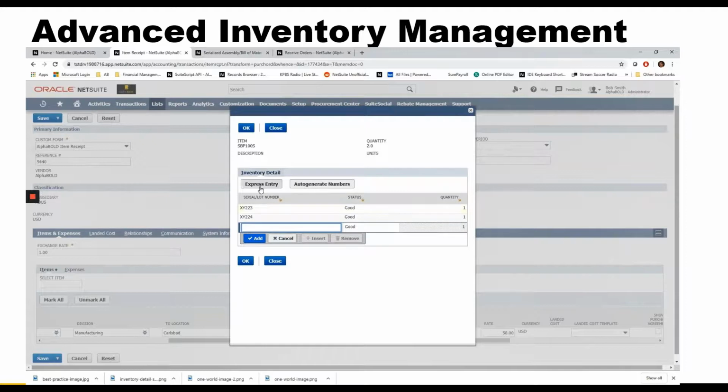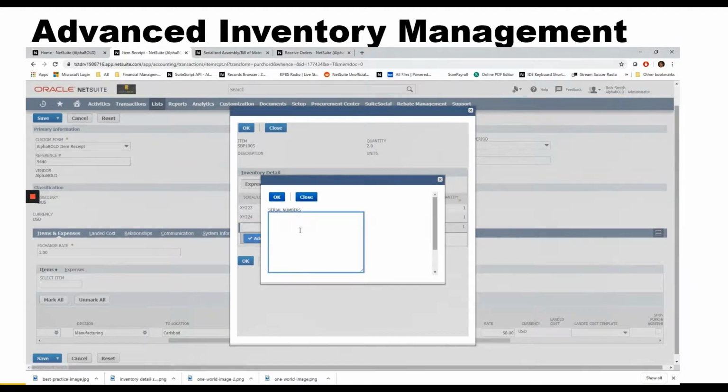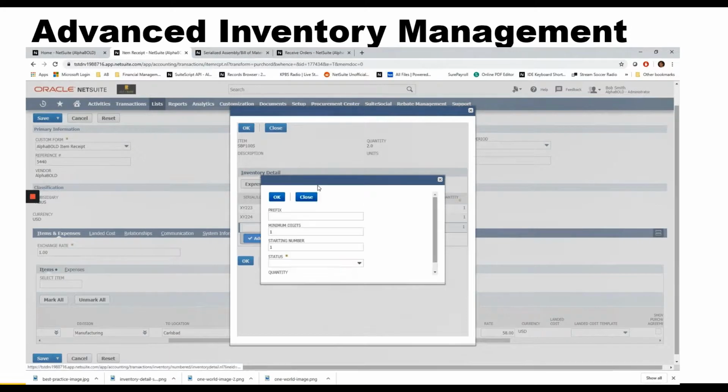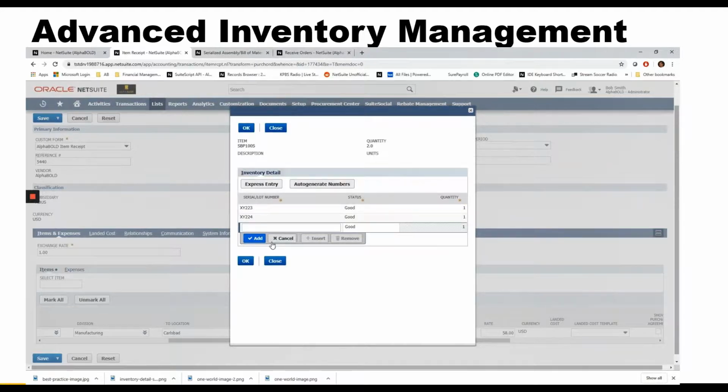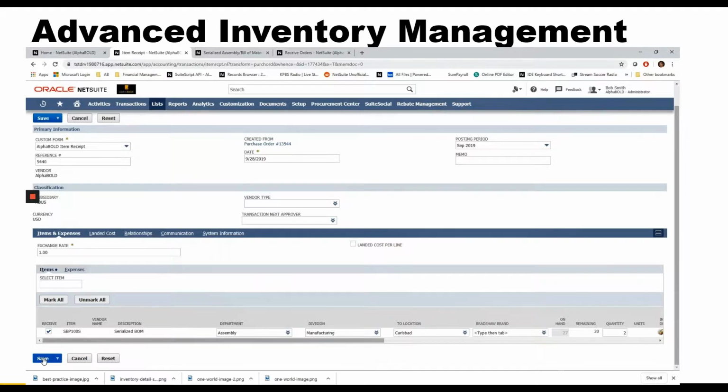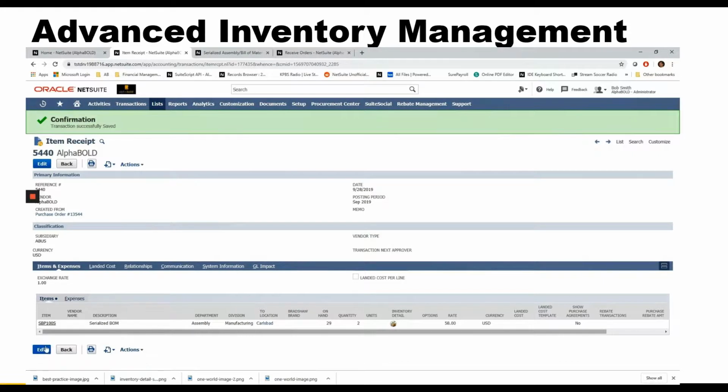So here we have 2 serialized numbers. I can also use the Express Entry screen. Here I can paste the CSV file, which allows me to mass enter the serialized numbers. And here I can also auto-generate. So for example, if I'm generating the serialized numbers, I can enter them here using any convention that I want. So here I'm going to click OK. So I've added two serial numbers, and I'm receiving two items into my inventory.